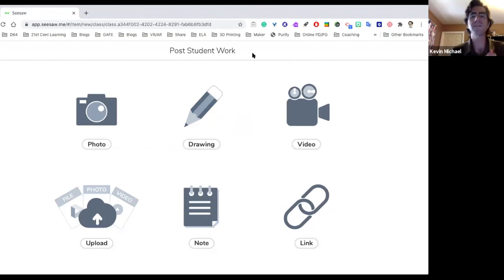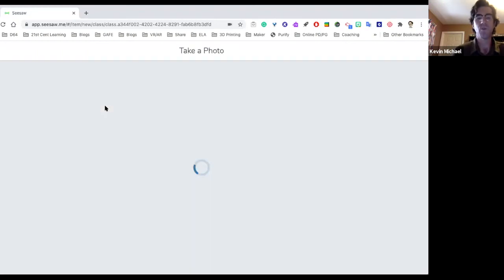So this is after a student has already logged into Seesaw and already opened an activity that has been assigned by the teacher. When they do that, based on the directions, they may have access to any or all of these options to be able to take a photo, and they would click on it and it would actually ask them permission depending on the device. If you're on a laptop or an iPad, you might be prompted.